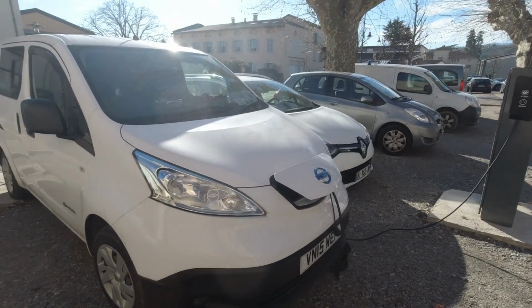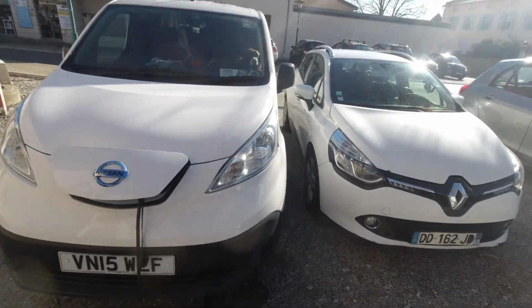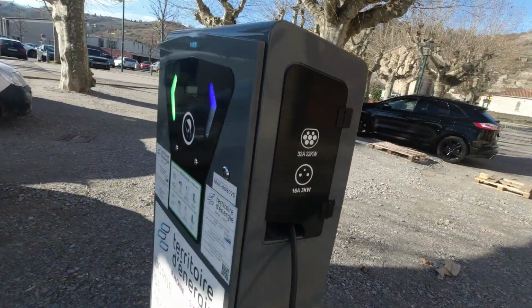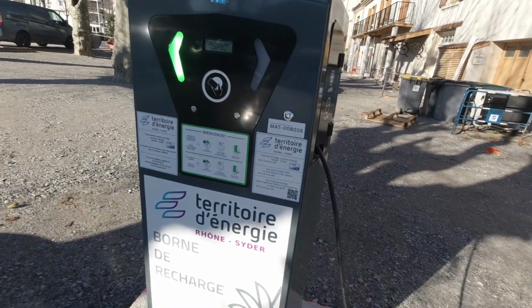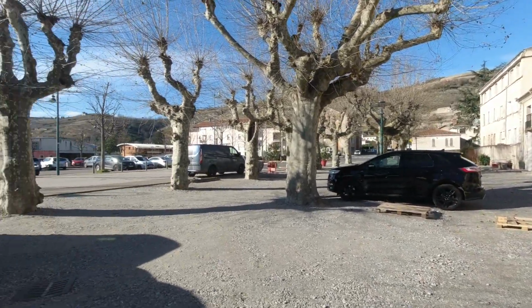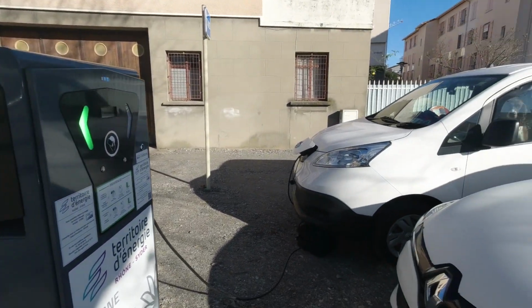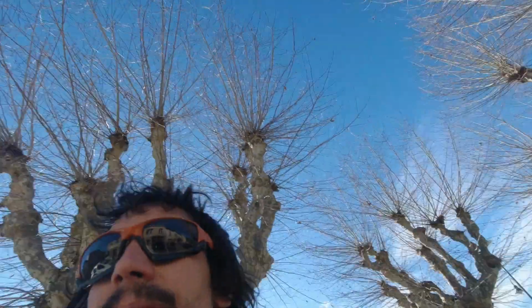So we're just here driving through France, and to break up the journey, we're going to stop for a little run to stretch our legs in a little town here, using this charging station, which I actually think is a 22 kilowatt one, here in the Rhone. We're going to go for a little run up through some vines and over some hills. That's what France is so great for. Every little town and village has one of these charging stations.